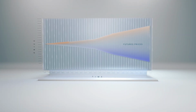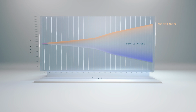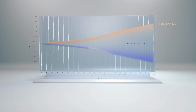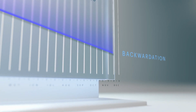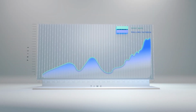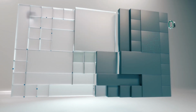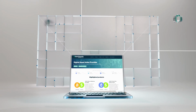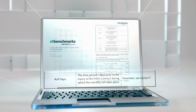The methodology also takes account of the potential cost associated with a state when contract prices are usually higher than prices of the underlying asset, a condition known as contango, as opposed to a state when contract prices are lower than market prices, known as backwardation. These measures enable CF Rolling CME Futures Index Series indices to achieve the best possible tracking. Meanwhile, the Index Series methodology, which is fully public and transparent, meets the same high standards of accuracy and manipulation resistance as all CF Benchmarks pricing methodologies.